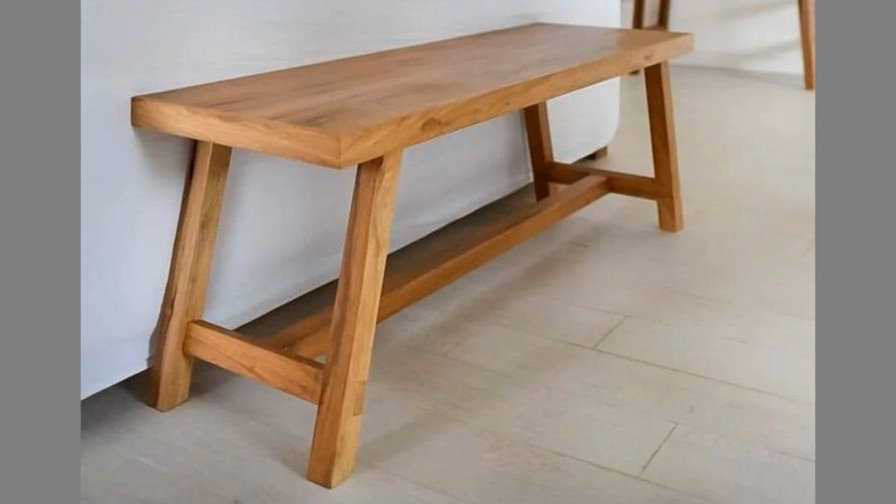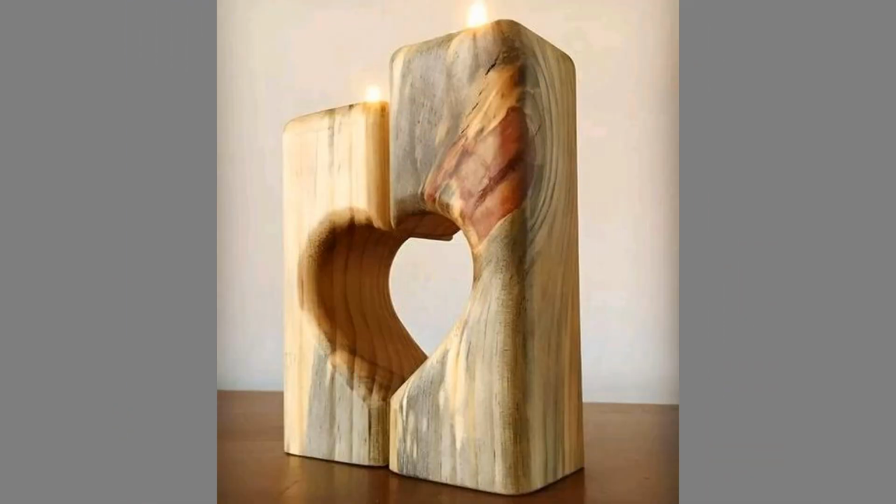Well, there you have them. Our hand-picked modern rustic wood furniture and decor pieces ideas to instantly change the look of your living spaces.